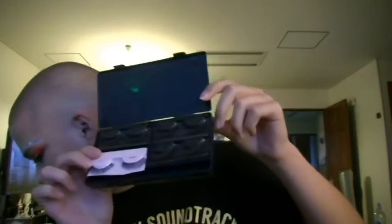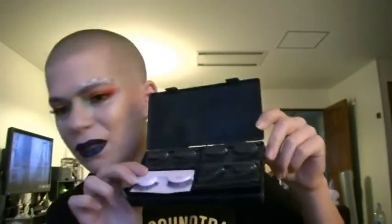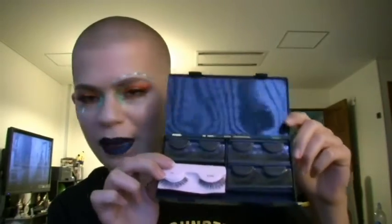So I've got all of the mascara wands I could ever possibly need in my life. False lashes. I have little cases like this that have, here, let me open this up. I lost one of the little plastic trays for this one, although I think it's around here somewhere. I just have to find it and put it back in here. But that's what these look like. They're little lash cases. I have a couple of these that I keep lashes in.